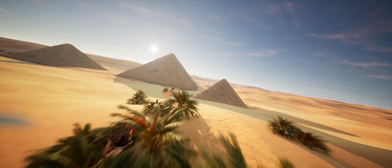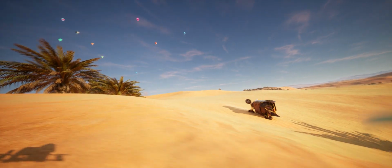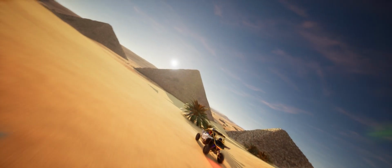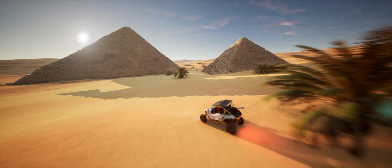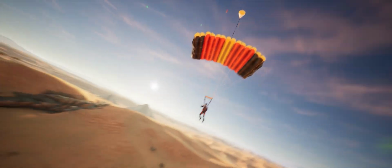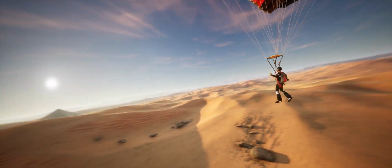We started off in the desert with the pyramids, following the dune buggy. Nice little trees there, back on its wheels. But we're getting there, 7 weeks in. We've got a little bit more control. The turns are getting a lot tidier.